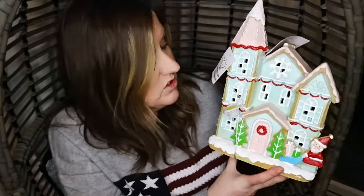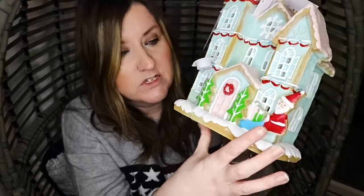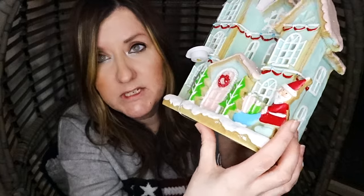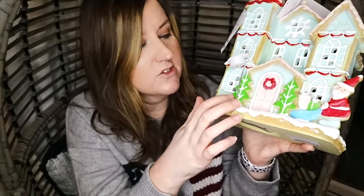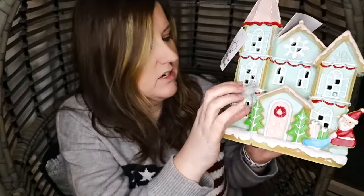The first item I got was probably the most expensive item. I think it was £19.99. But I really liked it. I do love a Christmas house. I think this is supposed to be a pastel coloured gingerbread house, and it is so cute. It's got a Father Christmas, and if you can see on the side of him, he does look like he's made out of gingerbread. And these are definitely gingerbread biscuit trees, and it's just such a gorgeous piece. It's got glitter, which I'm always not the biggest fan of, but it's just so cute, and I really liked it when I saw it, so I got it.